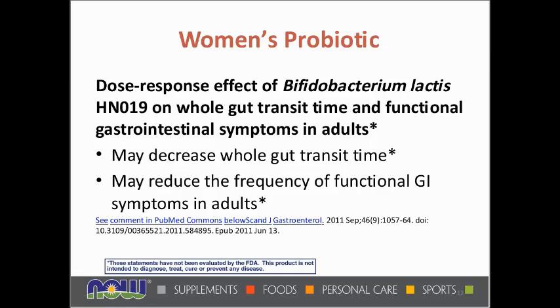Bifidobacterium lactis HN019 may decrease whole gut transit time, aiding in healthy elimination. This strain may also reduce the frequency of occasional abdominal discomfort and bloat. You'll find this strain we also include in our clinical GI formula.